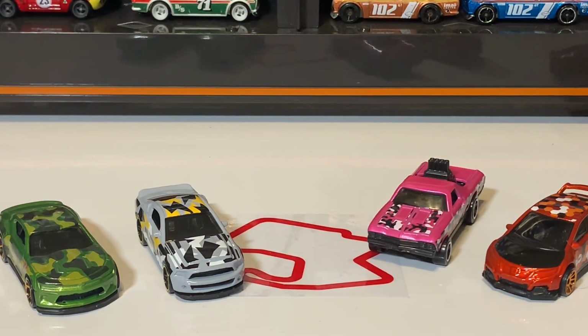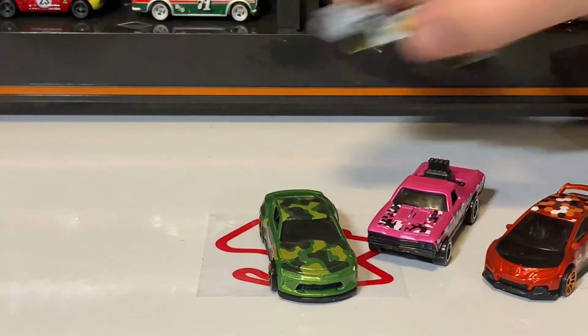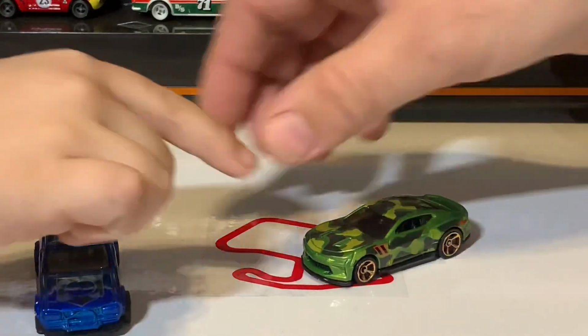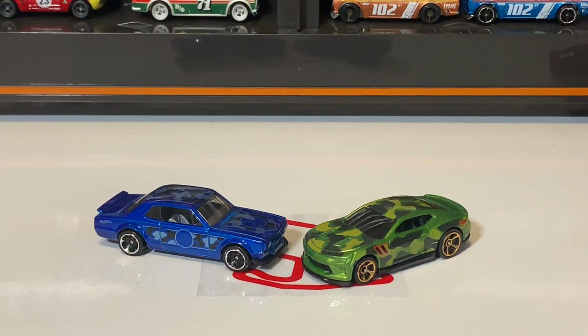Okay, your dad's choice. I do love Fords, but for some reason the camo on this Chevy is calling out to me. It was a hard decision for me. Were you thinking the Camaro too? This one over that. All right, friends, stay tuned because we're going to hit the racetrack in just a moment. And then we're going to do a little rotation on our turntable. Right? Yes. Okay, so stay tuned.